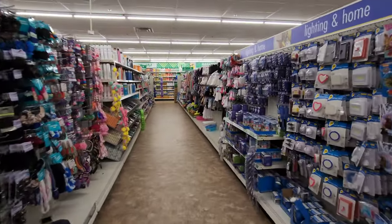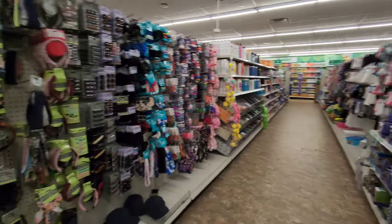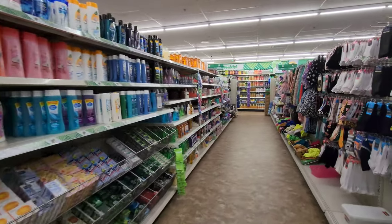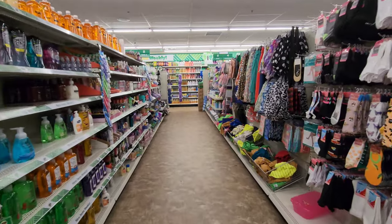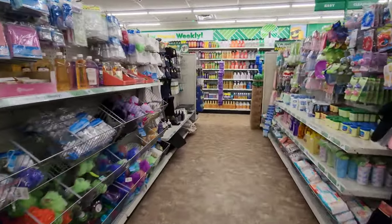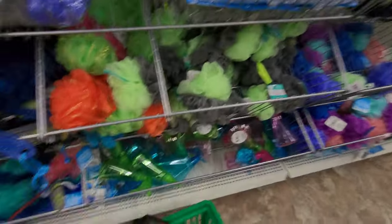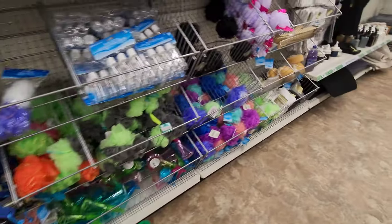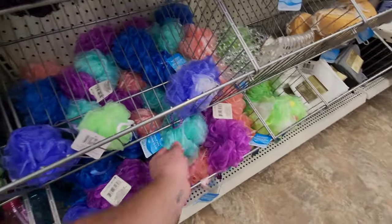Anyway, yeah, this aisle's got light bulbs, socks, hair ties, hair accessories, not cosmetics, that's in the next aisle, but shampoo, body wash, soap. Quite a lot. I do need a new bath sponge. It's summertime. Oh, that's on a stick. I don't need that. That works.